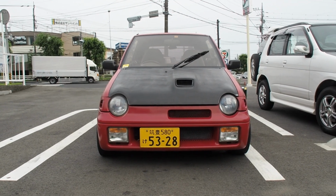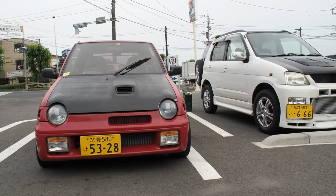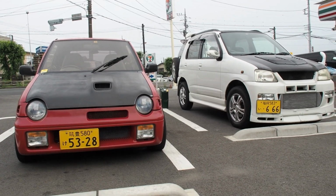How's it looking so far? Is one car shaping up to be a better road trip vehicle than the other? Come back soon for part 3 to see how things wrap up.